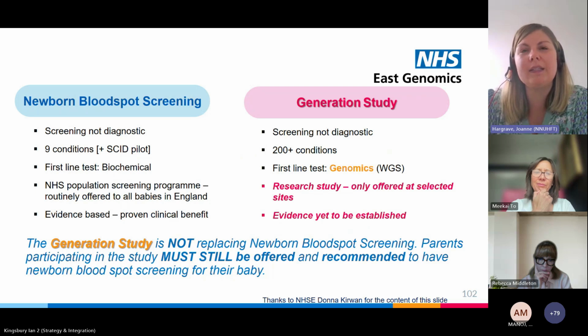One of the concerns is that midwives and parents will see this as a better test because it's looking at genomics and it's looking at more conditions. It's revolutionary. But we must be clear that newborn screening is well established, evidence-based, and has proven clinical benefit. It's offered to all children and improves the outcomes and even saves lives.